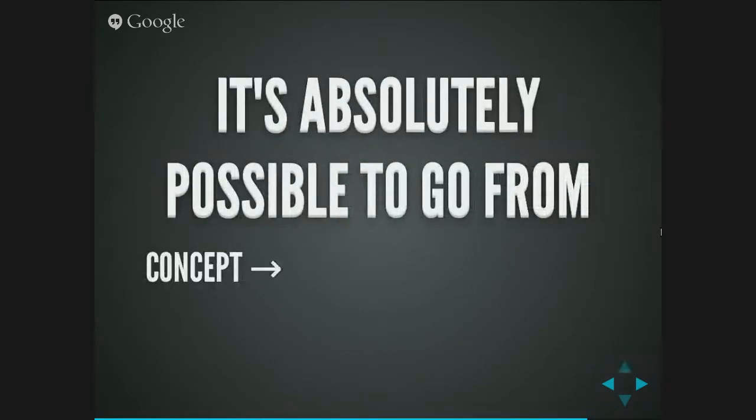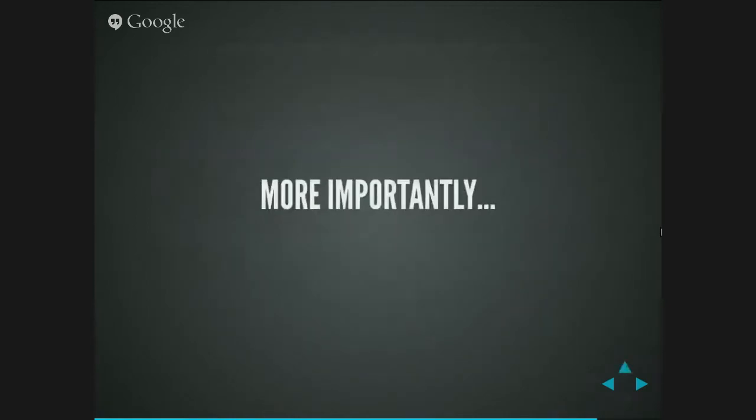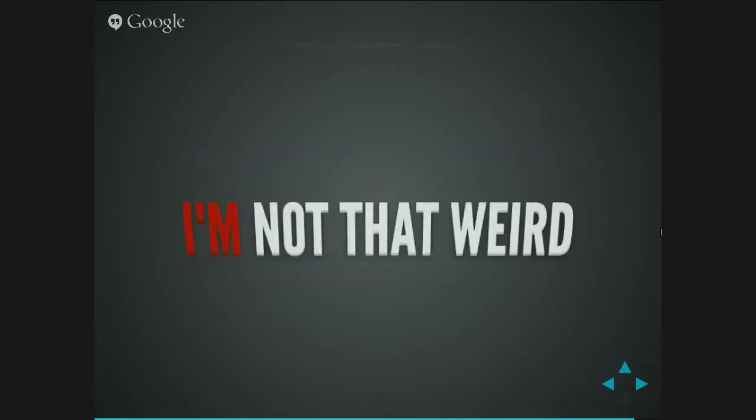You can go from concept to finished, polished stuff that looks good, using only free and open source software. It's possible. People do it all the time. More importantly, it's not that weird for it to happen. Well, let me modify that.